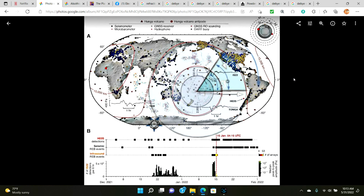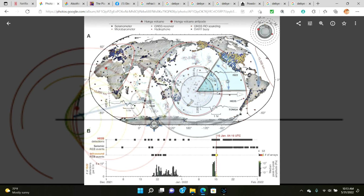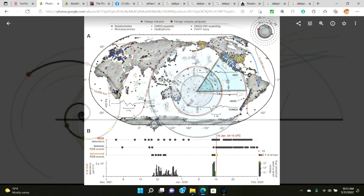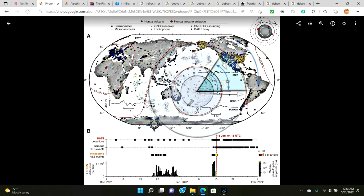Here's an image release I got from the IRIS earthquake people, and it's showing the movement of the different types of meters and to what degree and at what time when the Tonga blast happened, and then I overlaid, of course, some radians on top, little radian sticker. So pay attention to this one down here, right? The detections per 6 hours, right?